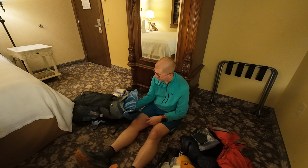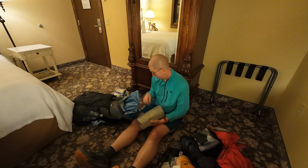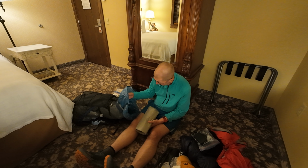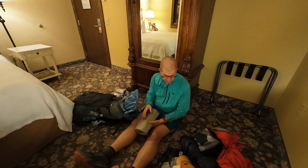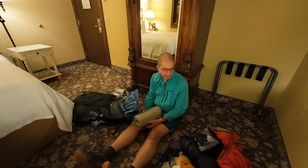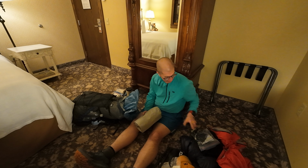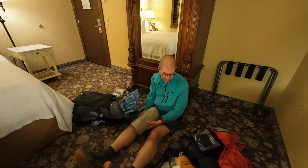I was able to put them in this bag and just put them in check baggage. So that worked out great. There are some things like a lighter that you can only bring as a carry-on. So definitely check the TSA requirements. Also, your battery pack must be a carry-on, at least at this point.